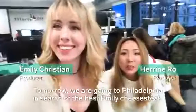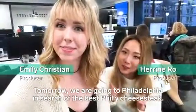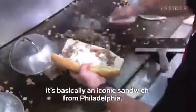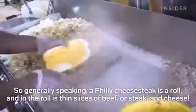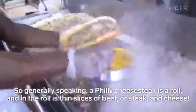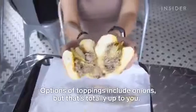Hey, I'm Emily. Tomorrow we are going to Philadelphia in search of the best Philly cheesesteak. For those of you who don't know what a Philly cheesesteak is, it's basically an iconic sandwich from Philadelphia. Generally speaking, a Philly cheesesteak is a roll, and in the roll is thin slices of beef or steak and cheese. Options of toppings include onions, but that's totally up to you.